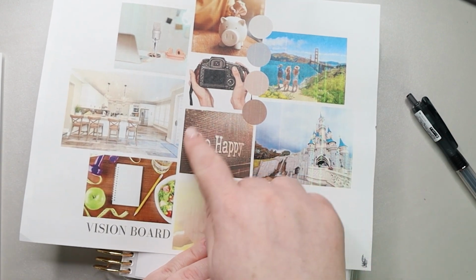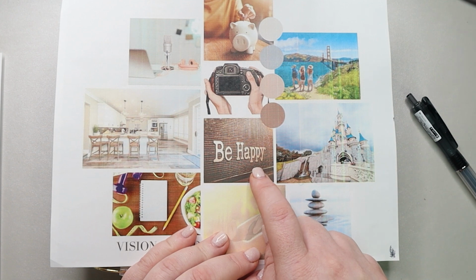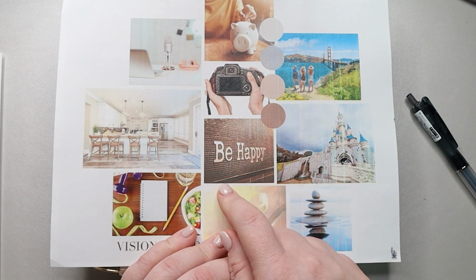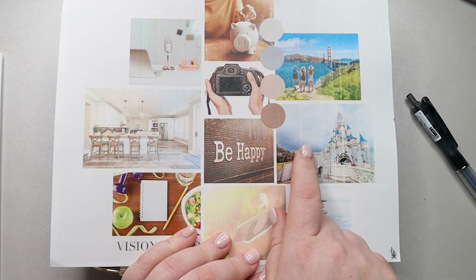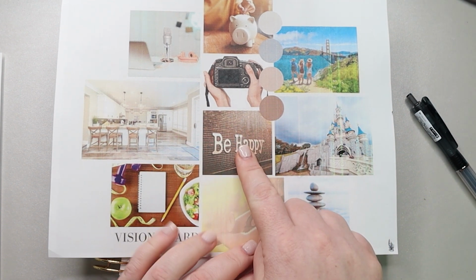Next to that, I have the words "be happy," because that's the mood I want to take with this year. I've spent so much time focusing over the last year on the things that I can't do because of my health and everything, that I want to switch that perspective and look for the things that I can do, which will add to this atmosphere of happiness.